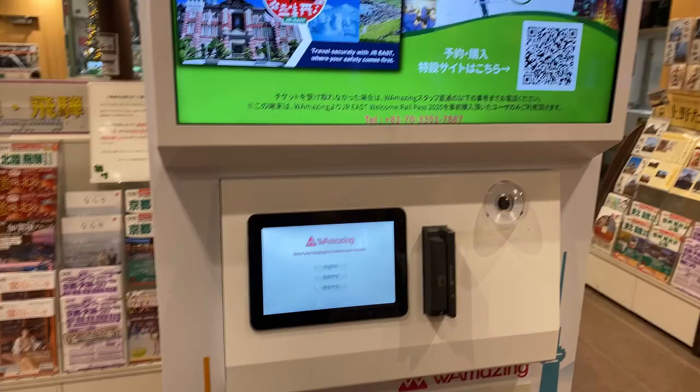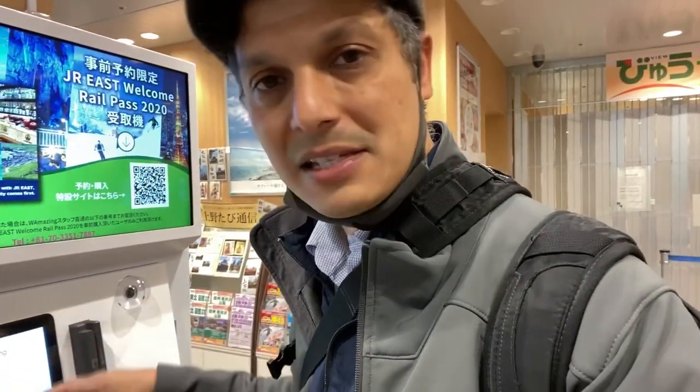This ticket is meant for foreign residents living in Japan, not just tourists here. You need to carry your original passport with you when you travel. So that's really, really important. You can't use somebody else's passport. Don't do that. I'm looking at you.